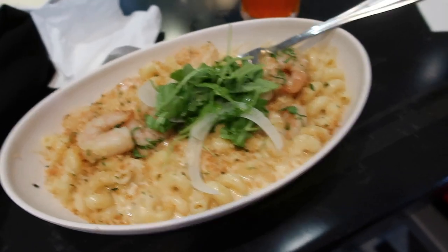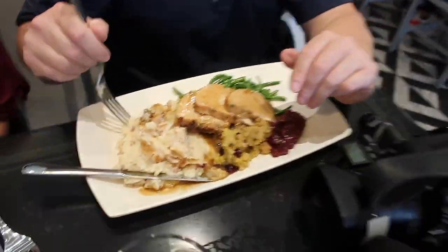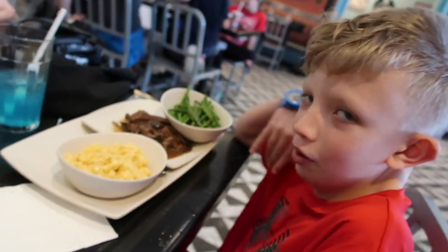Shrimp mac and cheese, salmon, and then the broccolini that I'm going to eat. What did you get? Turkey. Wow. Mac and cheese, what is it called? Pot roast and cream. That's a lot for a kid's meal. I feel like you got more food than I did. This is all I get.